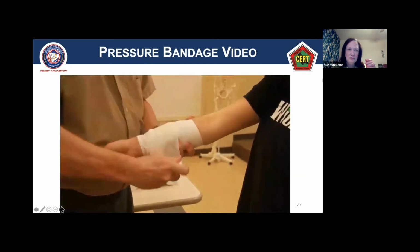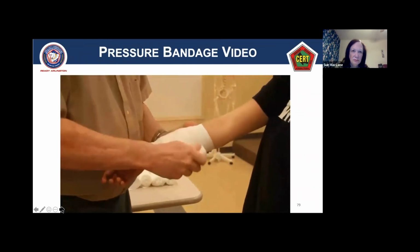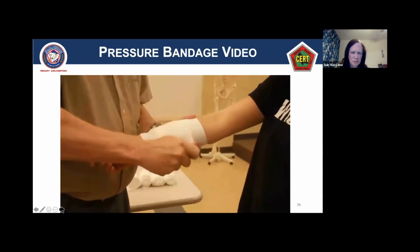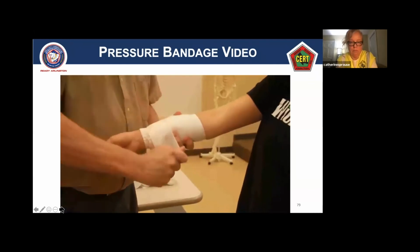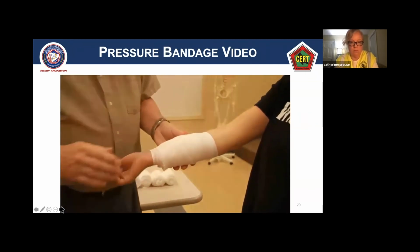Making sure that I put plenty of my roller gauze over the top. Again, tightening up as I go, making sure that the bottom side is loose so that I get good pulses. Now I'll tape and tie and tuck.